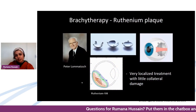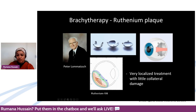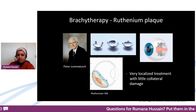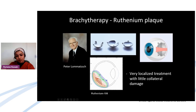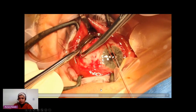So we talk about plaque all the time, and you'll hear about plaques. What's plaque? So plaque is a silver disc that's coated on the inner surface with a radioactive substance. And in Europe, it's generally ruthenium. In America, it's slightly different. And these plaques are placed on the eye, not inside the eye, but on the surface of the eye, underneath the tumour. So if this is the eye, the plaque is placed here, the tumour's here, and it irradiates that area over time.